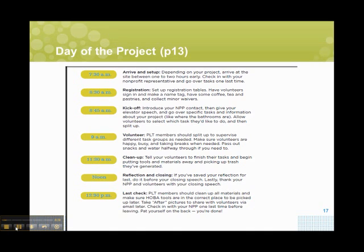The day of the project will have a very similar breakdown for each specific Be the Change Day project. At around 7:30, you should arrive and set up. Depending on your project, arrive at the site between 1 to 2 hours early. Check in with your nonprofit representative and go over the task one last time. Make sure to coordinate with the other project leader team members, your HOBA staff or board representative, and the nonprofit partner.